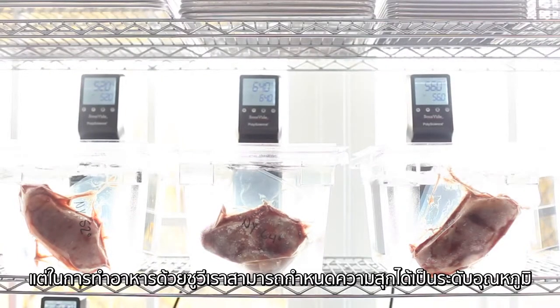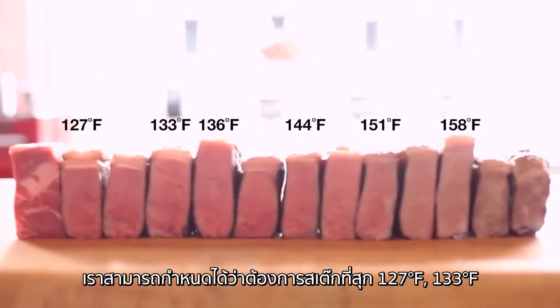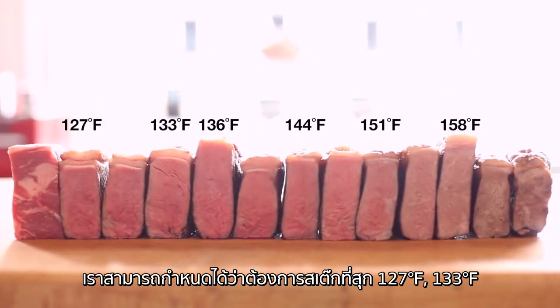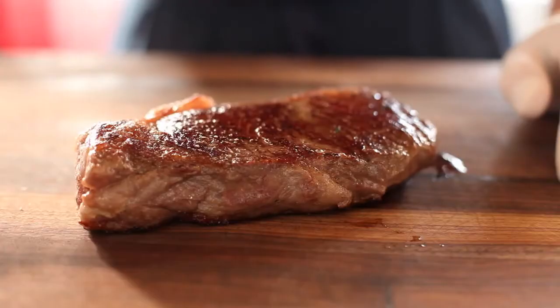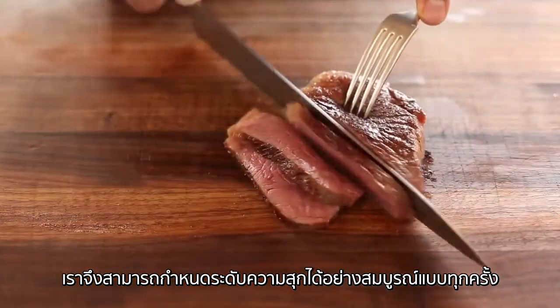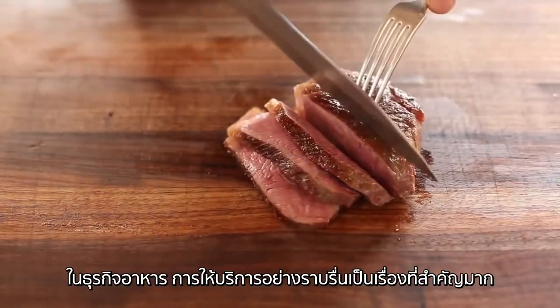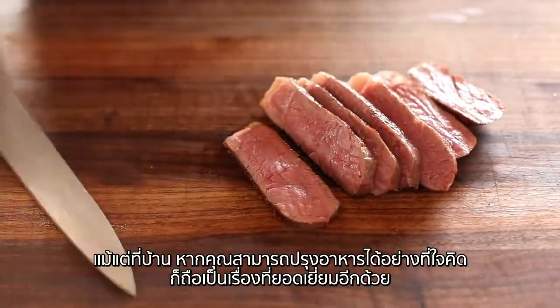Sous vide makes it possible to be very specific about the degree of doneness that you prefer. For a steak, you might prefer 127, 133, 136 degrees Fahrenheit, or perhaps some other temperature. The point is that you can be certain of achieving your perfect temperature every time. In a professional kitchen, it's remarkable how far this goes towards making service smooth. But even at home, it's great when the food is cooked exactly the way you want.